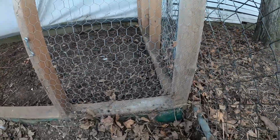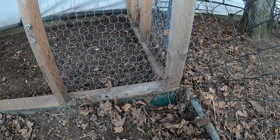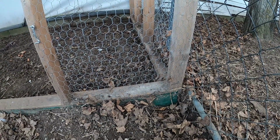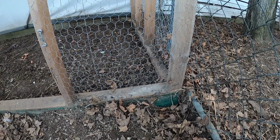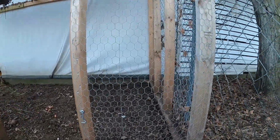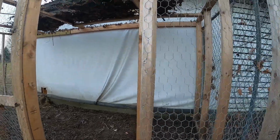As you can see, up towards the base of the foundation, I have some sheet metal that is buried probably about 6 inches to keep predators, dogs, raccoons, weasels, anything from digging under and getting in. They'll be discouraged by running into that sheet metal. The chicken wire is secured to the 2x4s all along so that nothing can pull it away.